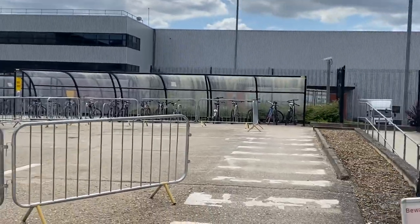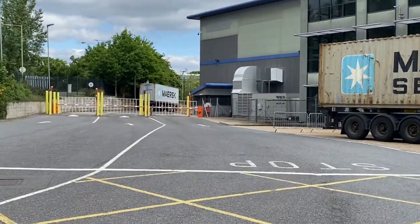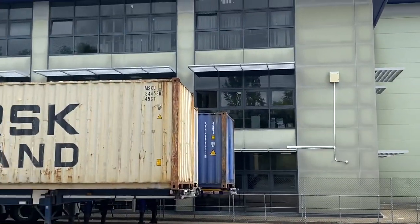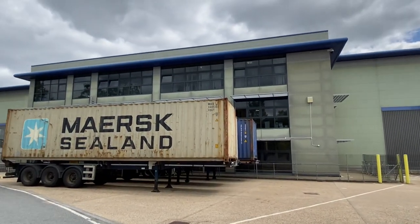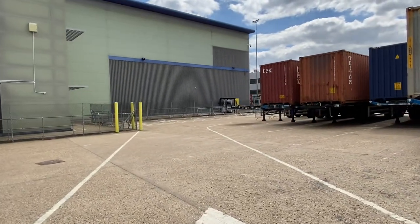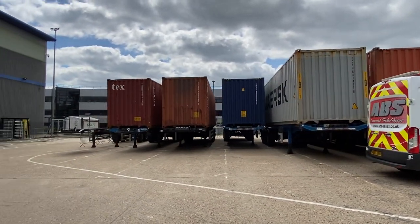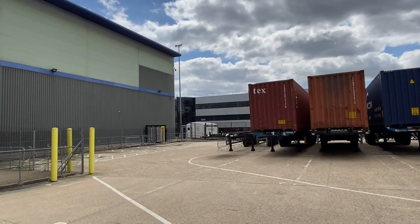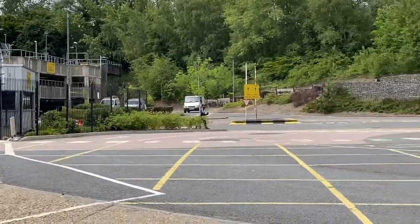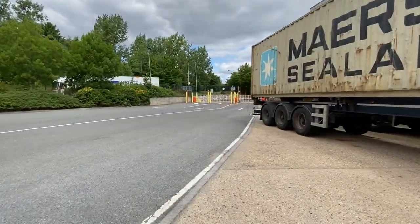Got some bike spots. Oh, we're actually walking about. That's one of the security guards, ain't said anything to me yet. But there's no restricted access or anything like that. We've got some big lorry backs. So over the back there, we must have a M&S. But it is a big area. Gonna have a little walk up just to the gates.